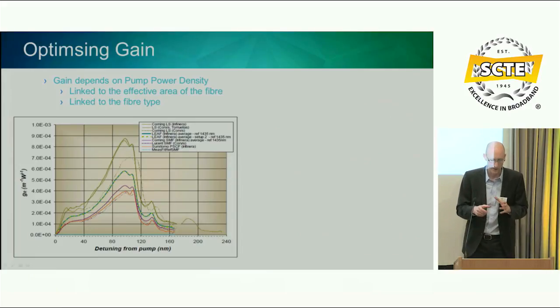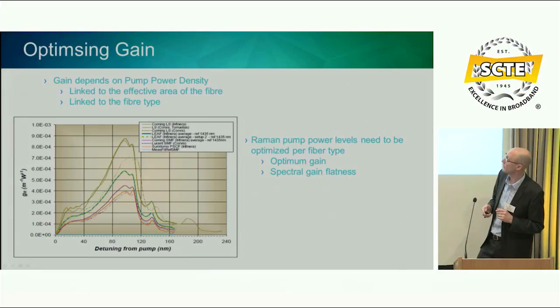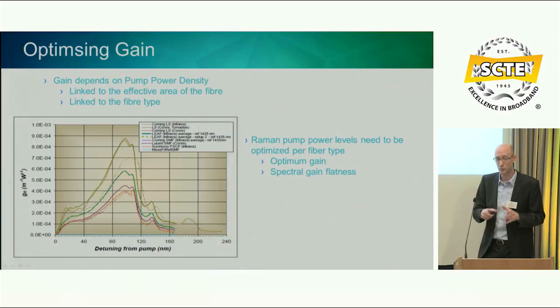And what the gain depends on is the pump power density. And that's directly related to the effective area of the fibre. So the different fibre types have different effective area. So what we want to do here is ensure that when we're doing the design, we are putting the appropriate Raman with the appropriate pumps to match the fibre type. It sounds quite simple, but what we've seen is we've had a system design, we've turned it all on, and nothing has happened because the Raman is for another fibre type.